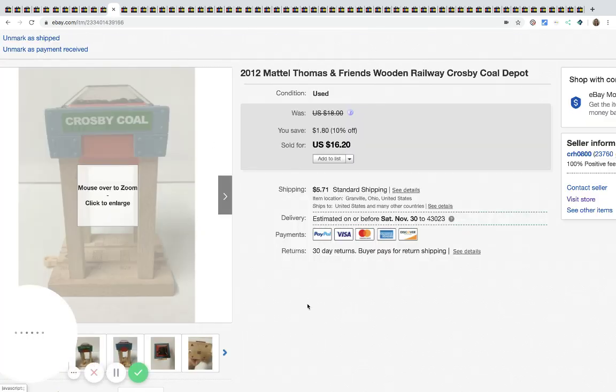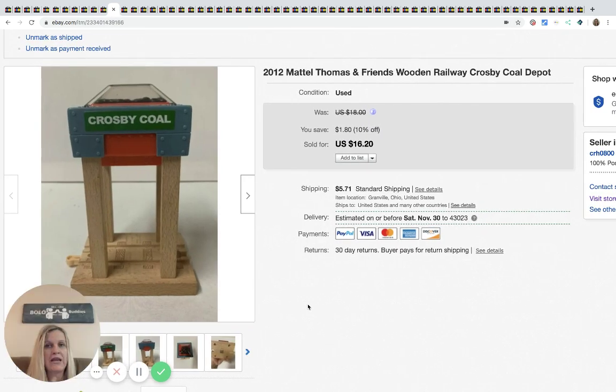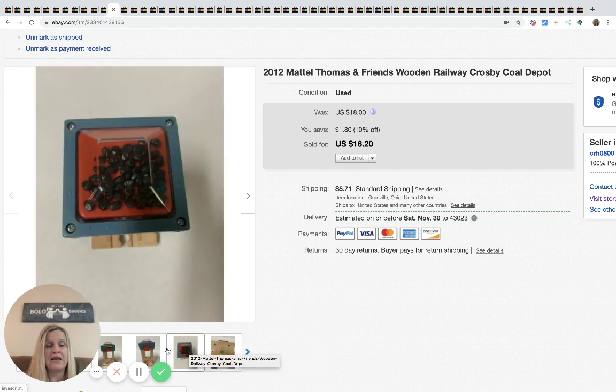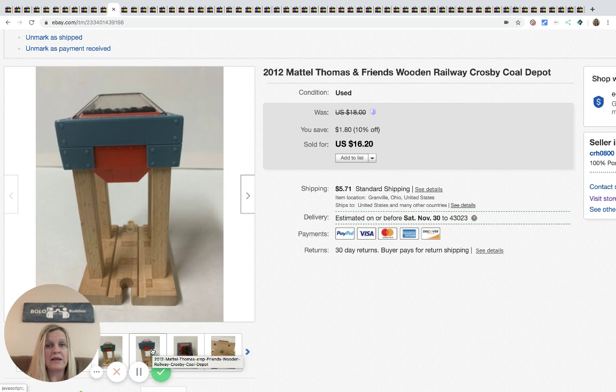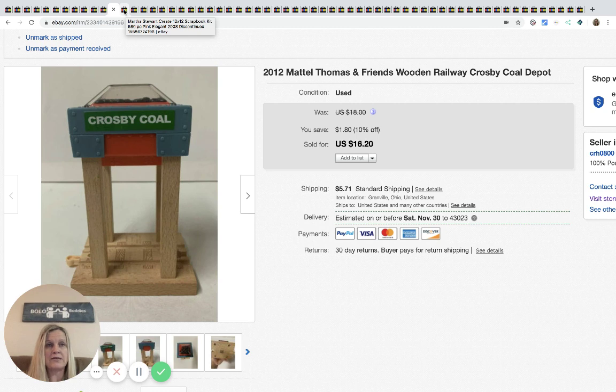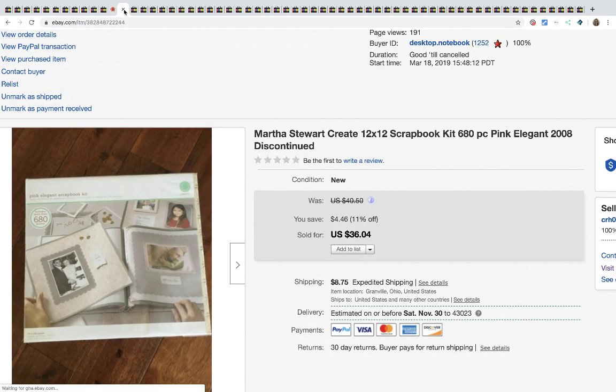The next item, Thomas the Train Wooden Railway. If you can find the wooden railway stuff, it usually goes pretty quick and for decent money. This one, I ended up taking a best offer of $14. I had it listed for a couple days. It sold really, really fast. And it's just this one little piece, and the buyer paid shipping. But it is a quick seller.